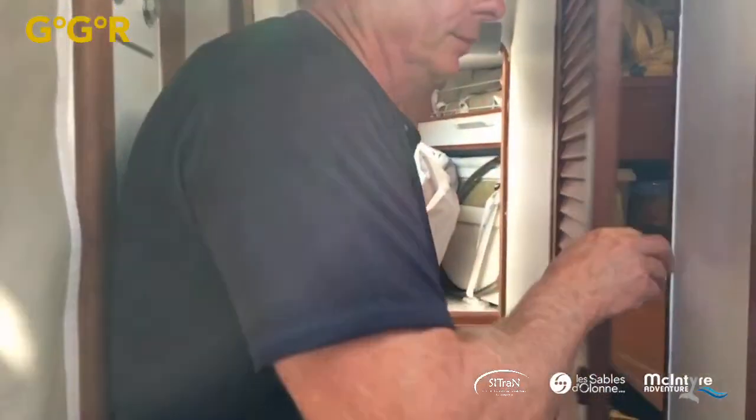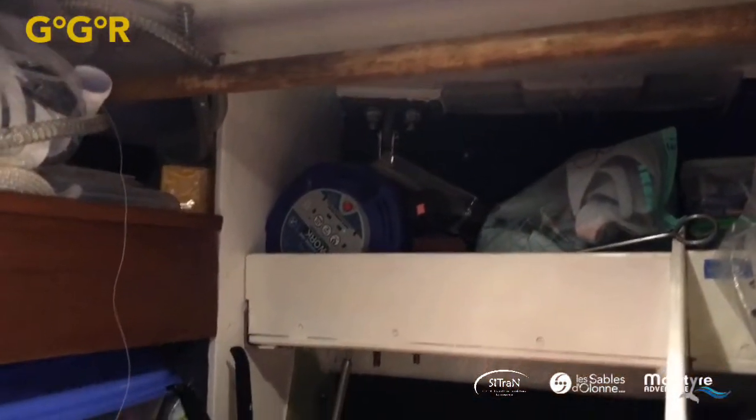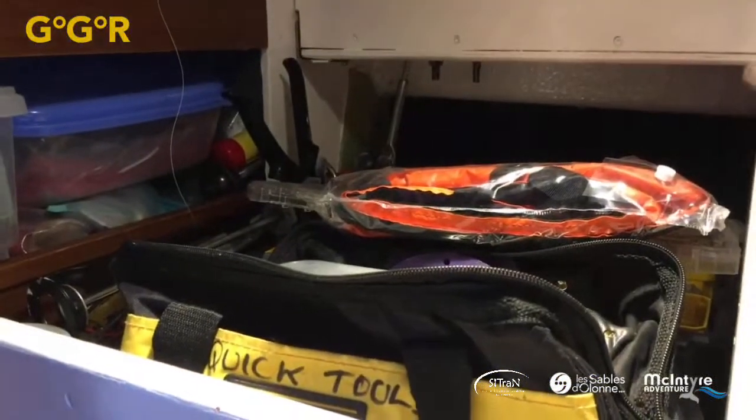This is my workshop. It's a mess right now. You should see some of the boats. But oh, the light's gone. So I've got enough tools to rebuild the boat almost on board. So I've gone down that route. I've got vices and spares. So everything mechanical goes.